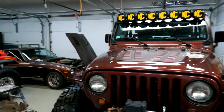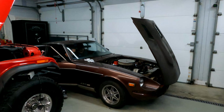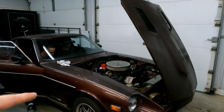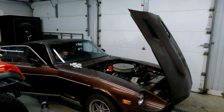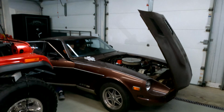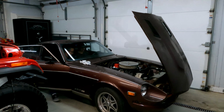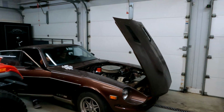Alrighty, guys, we are back in what I like to call our safe space. My brother and my dad are working on his '77 280Z. He just got it a few months ago, and it's his dream car. So he's actually going to start a YouTube channel for this car. So if you guys are interested in JDM stuff, that'll be a cool project to follow.